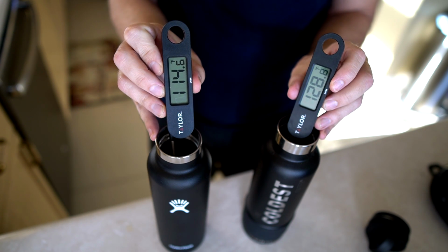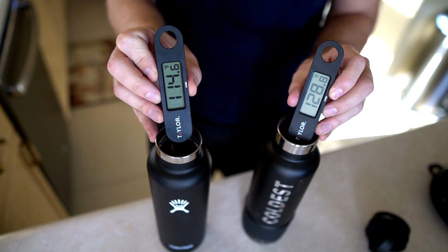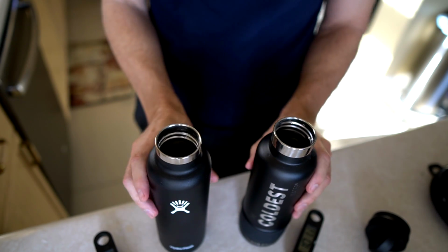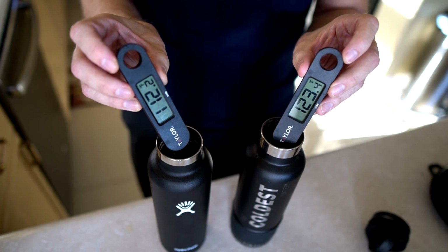Well, first of all, I'm shocked that they're even still hot. Coldest water bottle is 14 degrees warmer than the Hydroflask, which in this case is a good thing because that means the insulation was better. I'll be honest, I expected both of these to be cold water. I'm impressed about both of them, but coldest water bottle, it wins again.